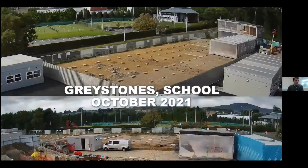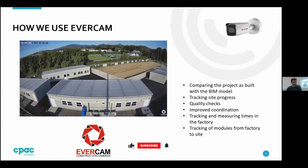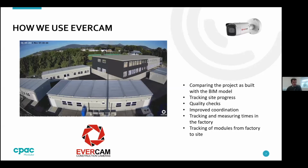So Evercam construction cameras, we use them in a number of different ways. As you can see from the video there, we're using it with a BIM integration. So the BIM integration is a great tool where we can obviously compare the project as it stands currently with the BIM model laid over the top, and we can take that right back to the foundations and the interiors on the building. And what that means is we can show the client, the architect, the finished project, and we can also track the progress of a job of a site.